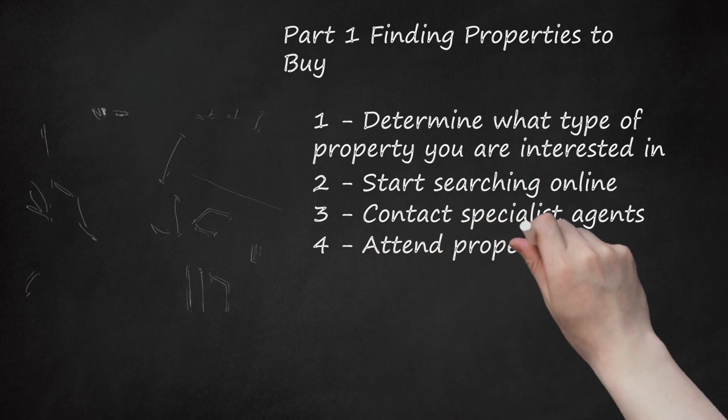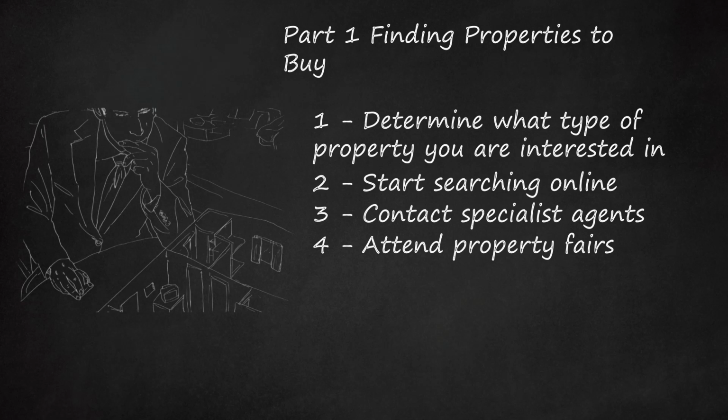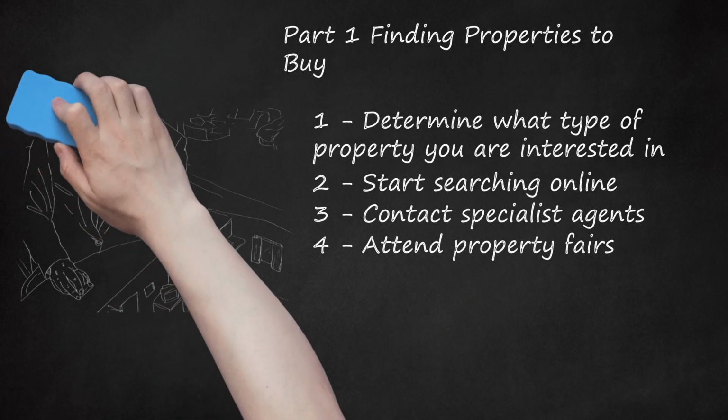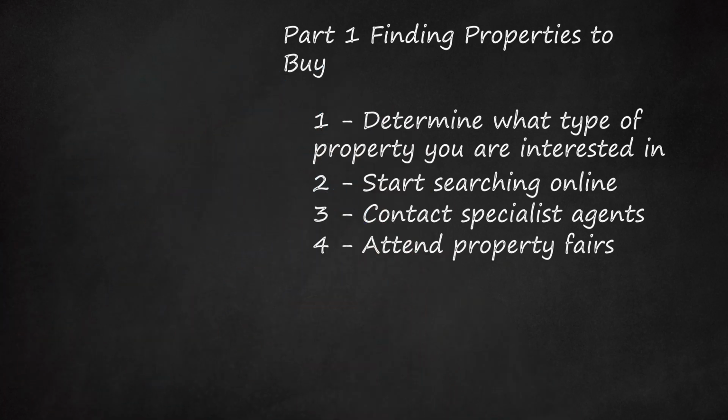4. Attend property fairs. The property market in Dubai is still relatively young, although growing fast. As a result, a significant amount of property bought by foreigners is bought from developers who may not have built the development yet. Property fairs are a popular way for developers to present their work and meet potential buyers. These property fairs are held all over the world, so look for one visiting a city near you. You should always check that the developer you are considering is registered and licensed with the RERA. You can browse a list of licensed developers on the Dubai Land Department website.